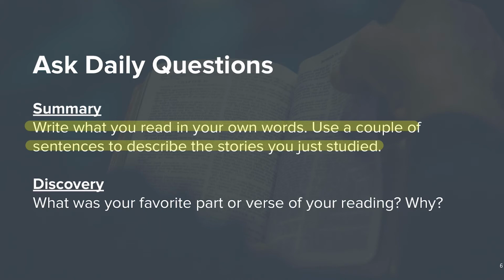Second question really revolves around discovery, and it's what was your favorite part or your favorite verse in your reading? And why was that your favorite part? How did God speak to you through that?